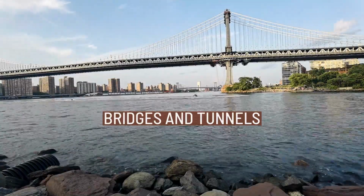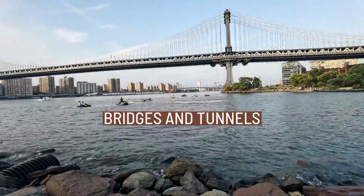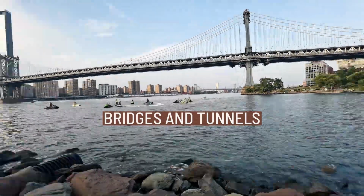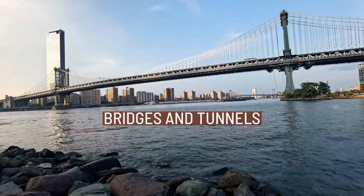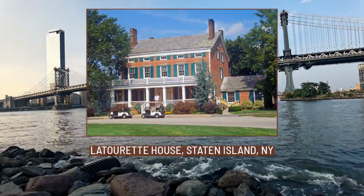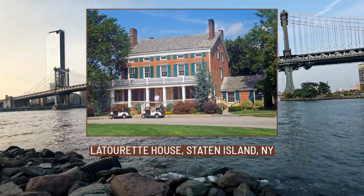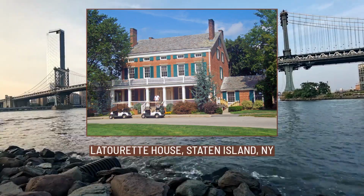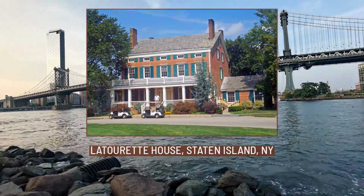Bridge 1848. Brooklyn Bridge 1883. Williamsburg Bridge 1903. Queensboro Bridge 1909. Manhattan Bridge 1909. George Washington Bridge 1931. Whitestone Bridge 1939.